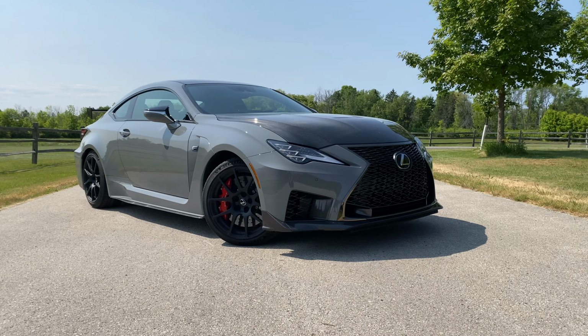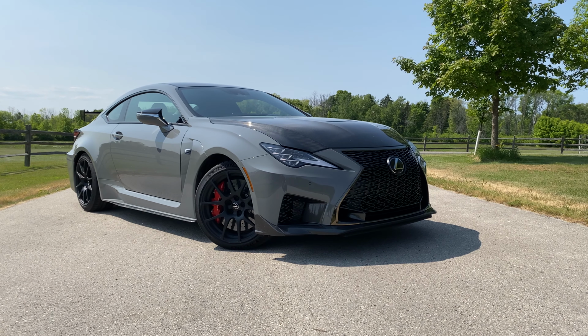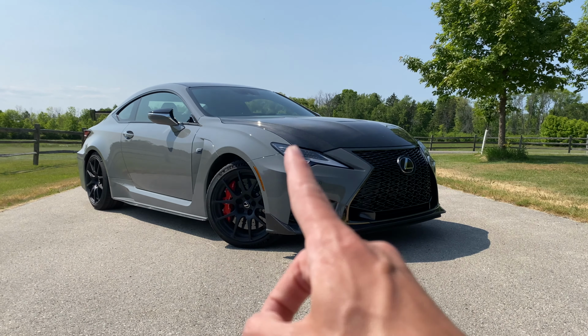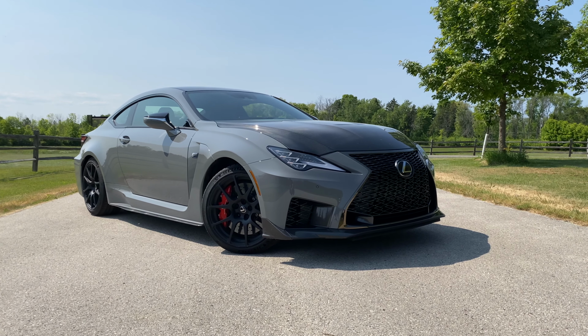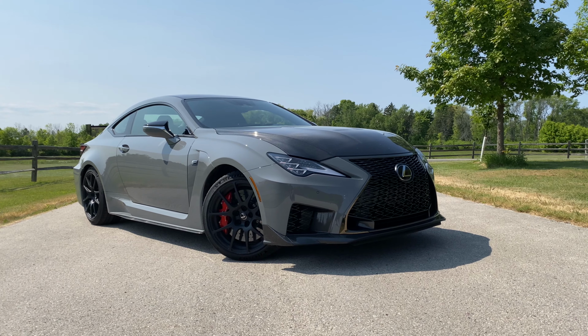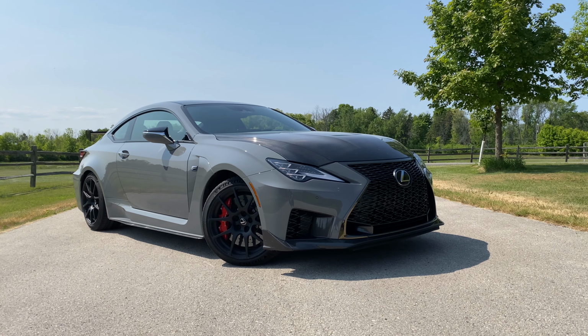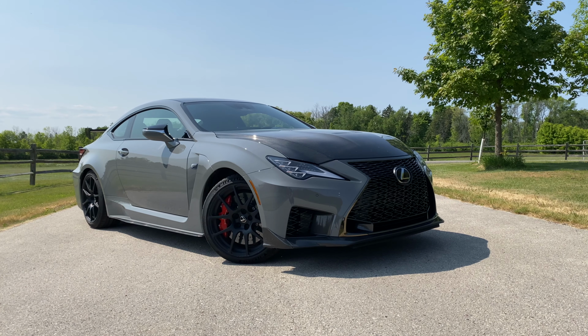So it is pretty expensive compared to the normal RCF, and it's really expensive compared to the other competition, which is also faster. But this is the last NA V8 that you can get. Now that the AMG is no longer V8, this is the only one that you can get. And being a limited Track Edition, this has got a collectability factor that the others aren't going to have.